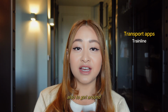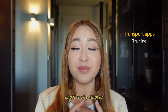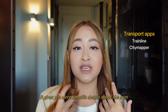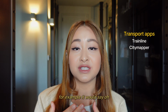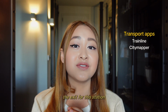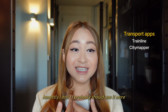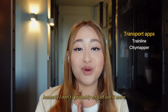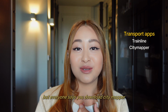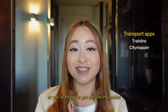Also, to get around, everyone has been recommending this to me, and it is Citymapper. Use Citymapper instead of Google Maps, it gives you more specific details about the trip. So for example, it would say, oh, you should be in this carriage because you'll be closer to the exit for this station. So it gives you little tips and tricks. Honestly, I probably should use it more, but I think I'm still figuring out how to use it. But everyone says to download Citymapper, so that might be helpful for you when you move here or you're trying to get around in London.